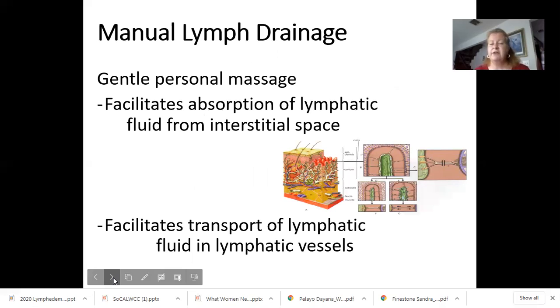So first, manual lymph drainage. It's the gentle personal massage that is taught. We start teaching at the second visit after the evaluation. And what that massage does is it facilitates the absorption of that lymphatic fluid from the interstitial spaces in your body. And it also facilitates the transport of that fluid in the lymphatic vessels.